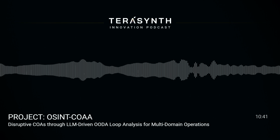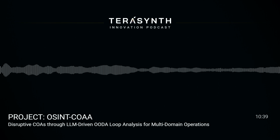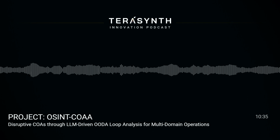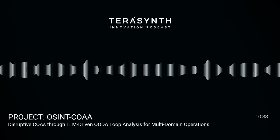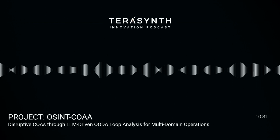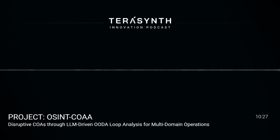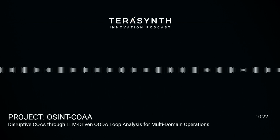Ever feel like you're drowning in data? Like there's just too much information out there. Yeah, totally. Well, today we're going deep on something that could help with that. An AI-driven decision support system. We've got these documents from Terasynth, and their prototype is already doing some pretty amazing stuff.